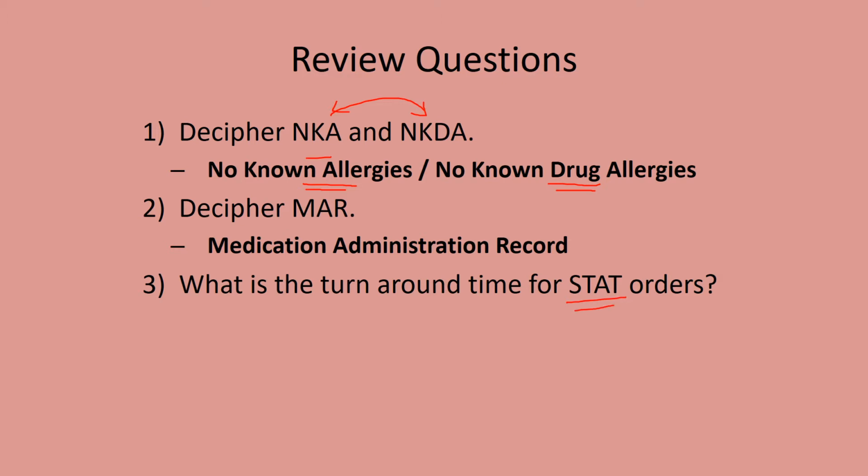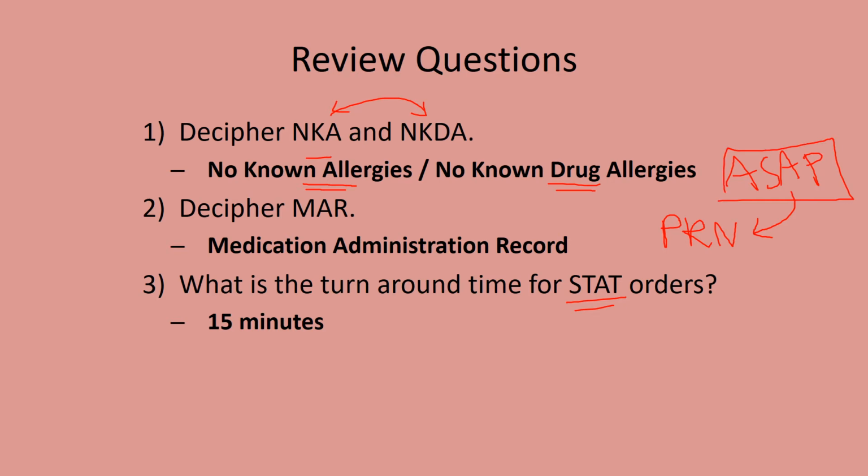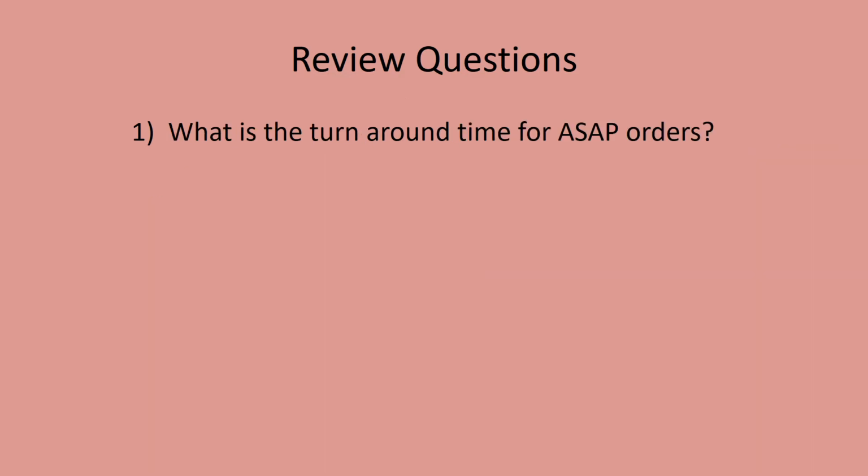Very good. What is the turnaround time for a stat order? This is for emergency versus PRN or ASAP, right? Stat orders, get them there in 15 minutes, hand delivered. Let them know if they're going to come or you need to deliver it. ASAP is usually for as needed meds, patient not life-threatening, or it's routine. So up to about an hour, but still try to get them as soon as possible. What is the turnaround time for ASAP orders? About an hour. So stat, 15 minutes, ASAP, 1 hour.